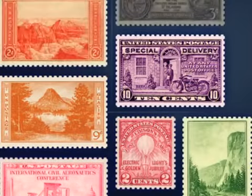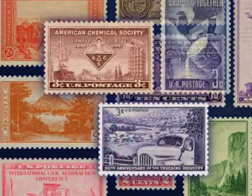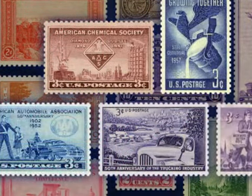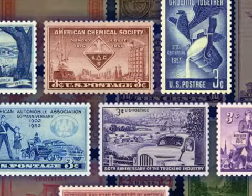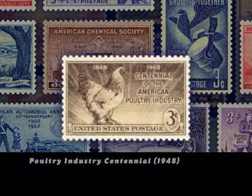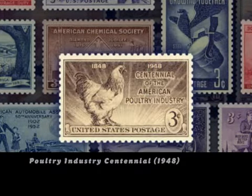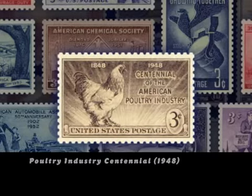But then in the 30s and 40s, and then on up into the early 50s, Congress exerted more influence on the program. Congress was looking for ways to promote specific industries, and one of the industries they wanted to promote was the poultry industry. While it was an interesting graphic design, the American public says, "What is a rooster doing on a stamp?" And that has changed our whole process, whether they knew it or not, when they created that stamp in 1948. It did revolutionize how we develop stamps and subjects.